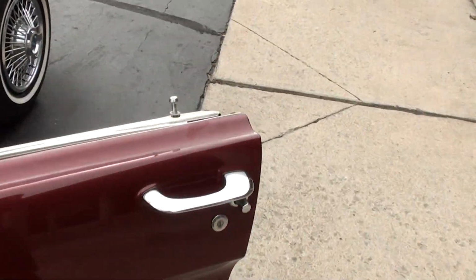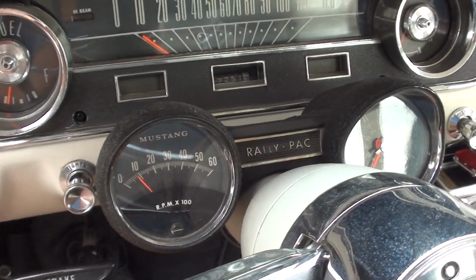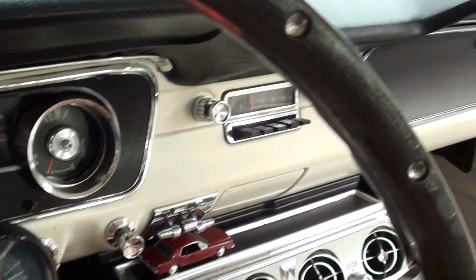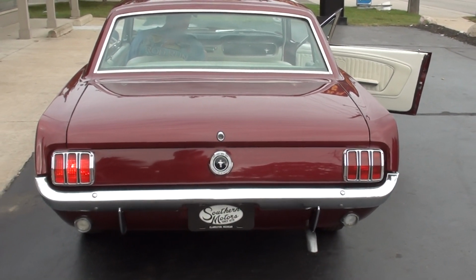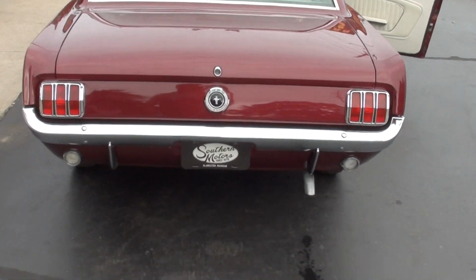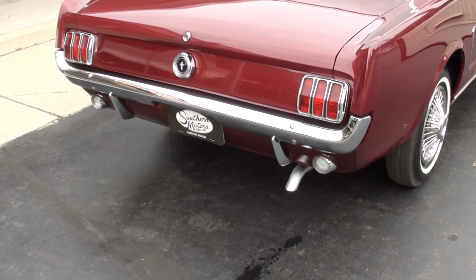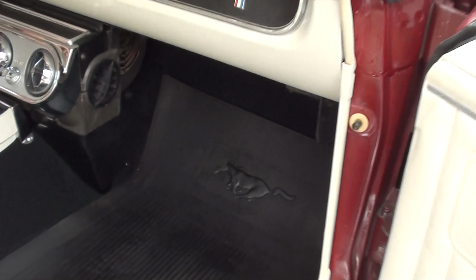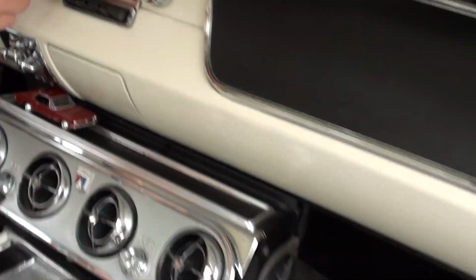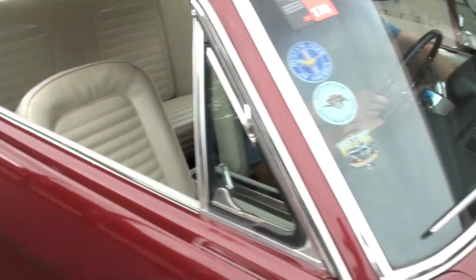This is a pretty car. Yeah, knocked my head off. Rally gauges work. Backup lights work. Really just a nice car. Factory AM radio works. Fit and finish is really nice.